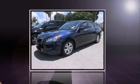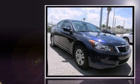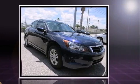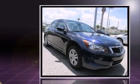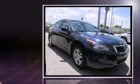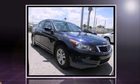Here's a great deal on a 2008 Honda Accord. This four-door, five-passenger sedan provides exceptional value. Under the hood, you'll find a four-cylinder engine with more than 170 horsepower. And for added security, dynamic stability control supplements the drivetrain.